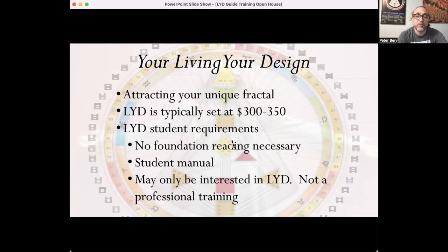Now, in terms of student requirements for the people who come to your course, it used to be that you needed a foundation reading before you went to the LYD. That requirement has been nixed, just so everyone can do what's right for them and afford what's right for them. Because getting a reading and the course is expensive. So sometimes people just want to do the LYD course and then do their own self-study about their own chart. So see what's right for you.